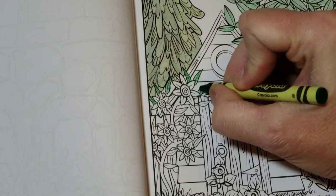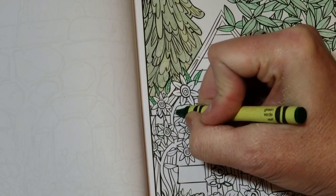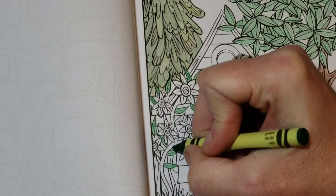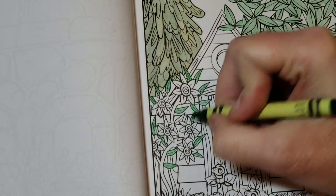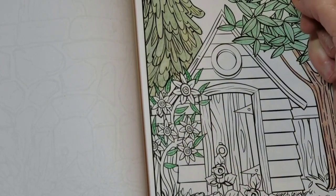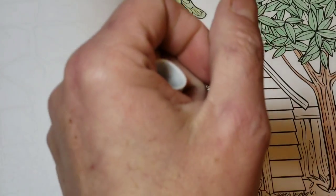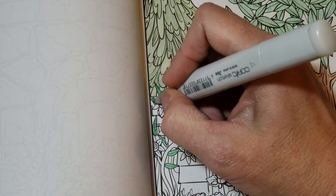Yeah, tight little areas like that are kind of hard to get into with a crayon. That's the only complaint that I really have with using crayon. And see the way the color gets on your nib, but the color doesn't come off anymore once you clean off the nib real good. It may stain the nib, but the color does not transfer back off anymore.